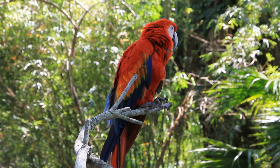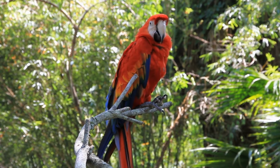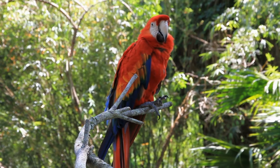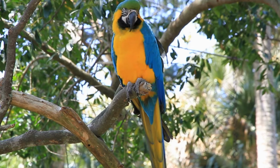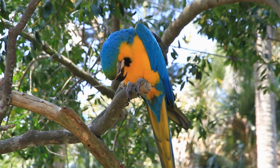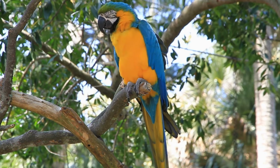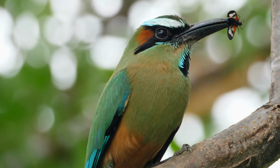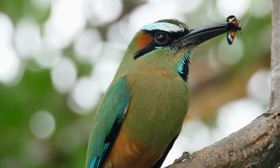The scarlet macaw, with its stunning red, blue, and yellow plumage, flying gracefully amidst the trees. The blue and yellow macaw, another strikingly beautiful bird species, with vibrant colors adorning its feathers. The Amazonian motmot, known for its distinctive tail feathers with a racket-like tip, perched in the canopy.